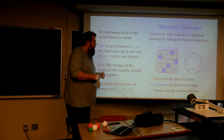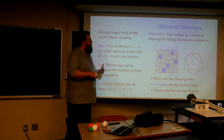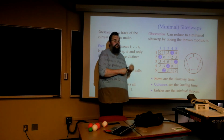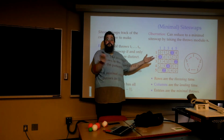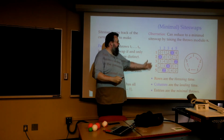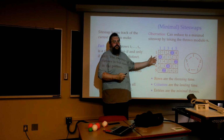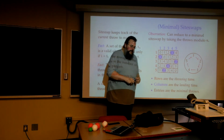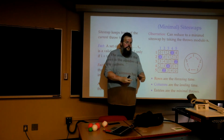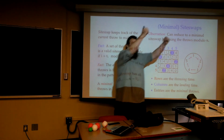So now we can answer at least one easy question. We are interested in counting things. How many minimal site swaps are there? As many as entries in the board? Well, there's n squared entries in the board, so there's more than that. Let me phrase it to you the way I might phrase it to undergraduates. Is the answer n to the n, or is the answer n factorial?